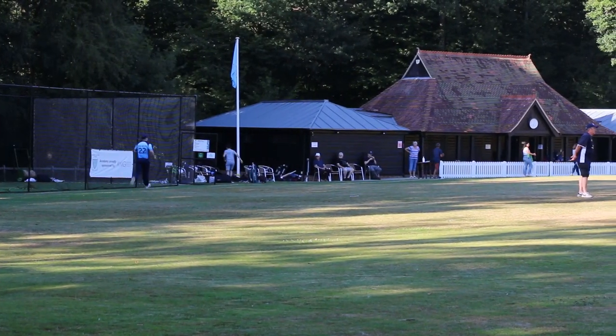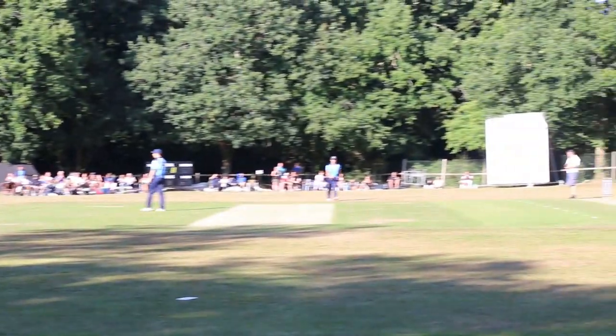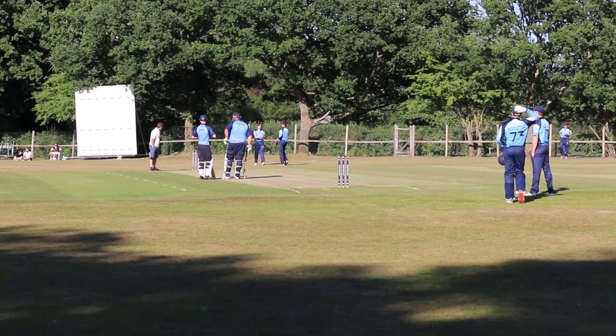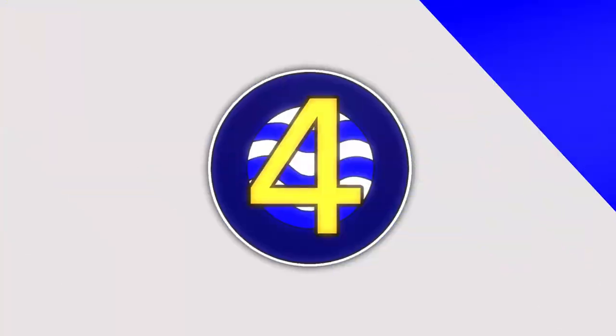And there you go, there's another four. So an expensive first over there for Louis. As we know, it is Outwood, it is a very small ground, runs are fairly easy to come by here, so it doesn't take a lot, beat the field and you've got a boundary. Let's keep moving on like this.